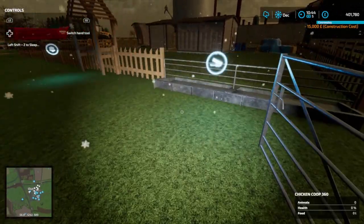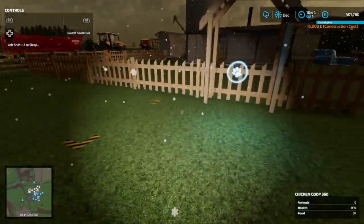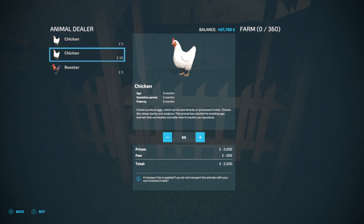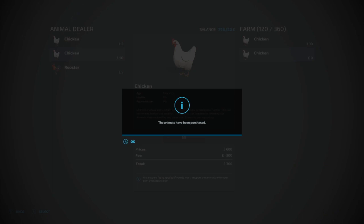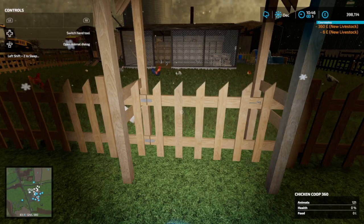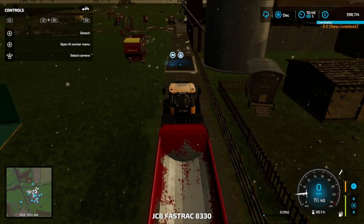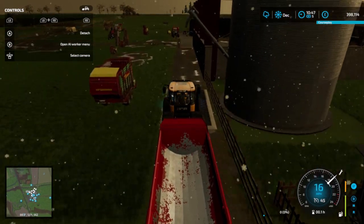So there we go. There is chickens. Oh, I don't have chickens because I haven't bought any, but let's buy 60 of them and 60 of them. You have to have a rooster. And a rooster. And all we have to do is feed them. So let's get some barley. Fill them up and sell the rest.